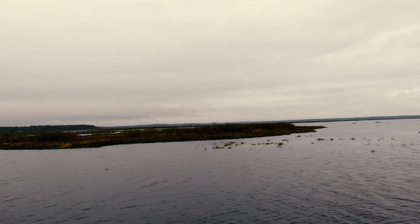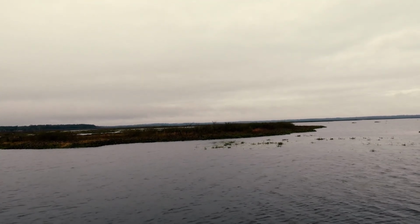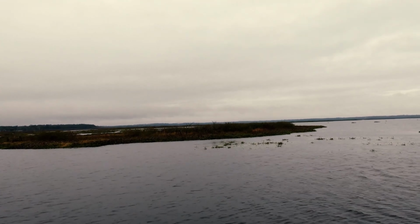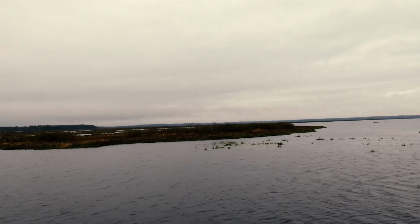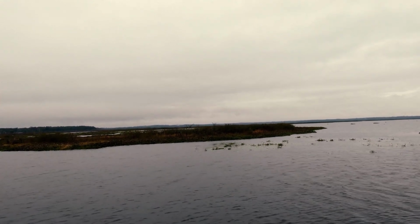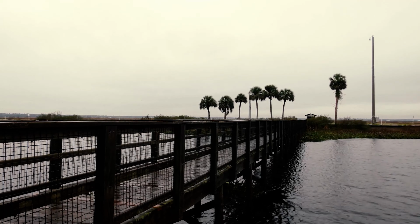So what's the bottom line for the overlook at Paynes Prairie? Well, Florida has a lot of scenic highways, but most of the time it's over on the coast. This is one of the rare exceptions where you actually see something amazing inland. So if you're taking a road trip and you're headed through Gainesville, as I mentioned earlier, this is a freebie, so this is definitely worth a stop.